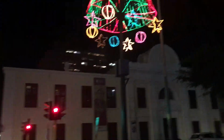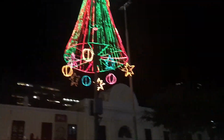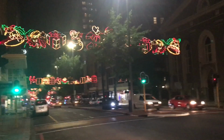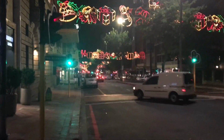So as you can see, normally each and every year this is what happens. The city of Cape Town normally decorates some of the selected streets, and they decorate it like this all the way down. So this is actually Adderley Street, and as you can see, this is basically the beginning. Actually, let me take you to where the street begins.